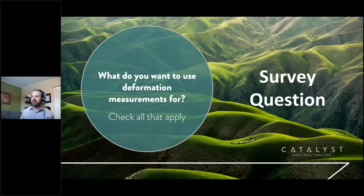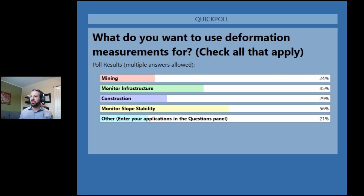So really appreciate that. I'm going to just share the results here. You can see on your own screen that about 24% of you said mining, 45% monitoring infrastructure, and that's kind of based on a lot of the conversations we've had since we launched this. It seems to be a common thread. 29% said construction applications, 56% said monitoring slope stability, which is probably one of the more common applications, and it's used throughout. And then 21% said something else. So hopefully you're able to put your application into the questions and answers panel. We'd really love to know once again.